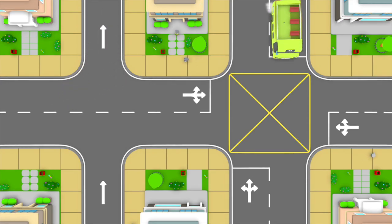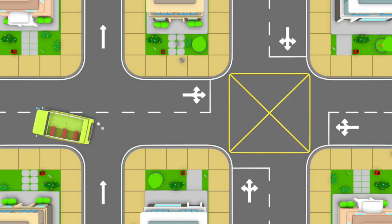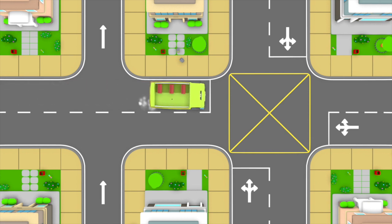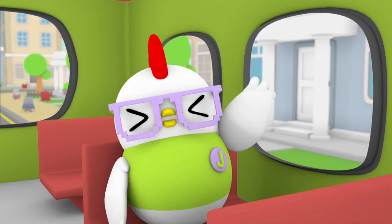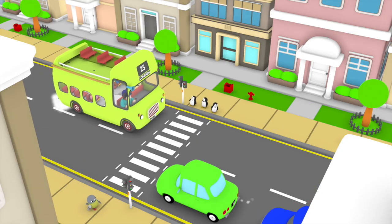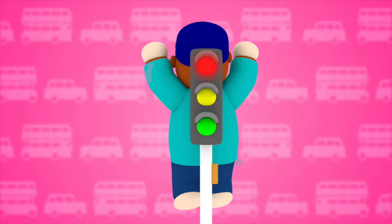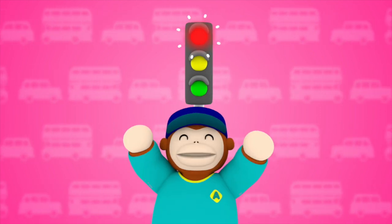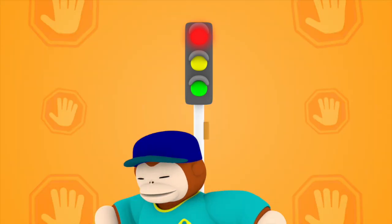Which way is it? This way or maybe this way? Oh dear! Uncle Anton! We gotta stop! Phew! That was close! Thank you, Jojo! When the traffic light turns red, we stop. Red, we stop. When the traffic light turns red, we stop. Everybody stop!